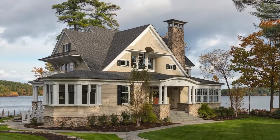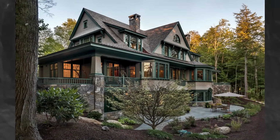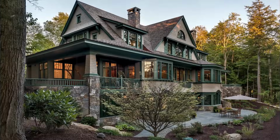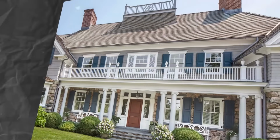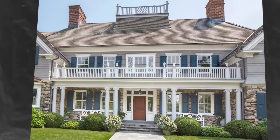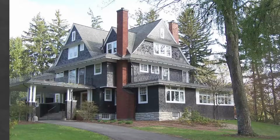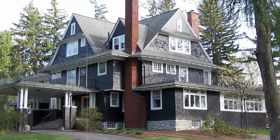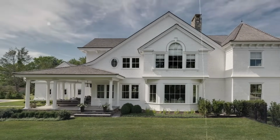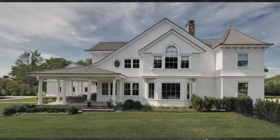Their defining feature is the use of wooden shingles as exterior cladding, giving them a natural, weathered appearance that blends seamlessly into coastal or wooded settings. The roofs are often steeply pitched with multiple gables, and chimneys frequently rise above the structure, adding to the picturesque charm. Windows come in various shapes and sizes, enhancing the eclectic yet harmonious look.